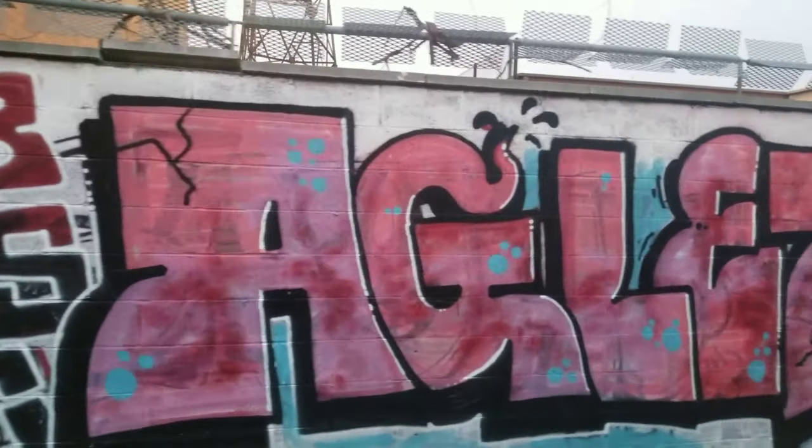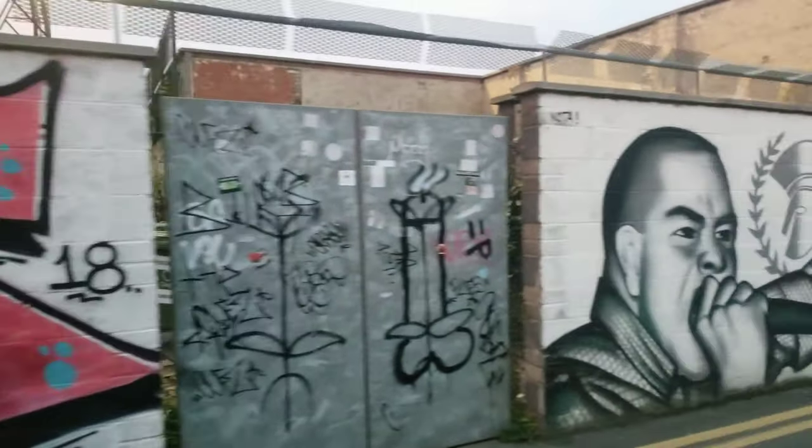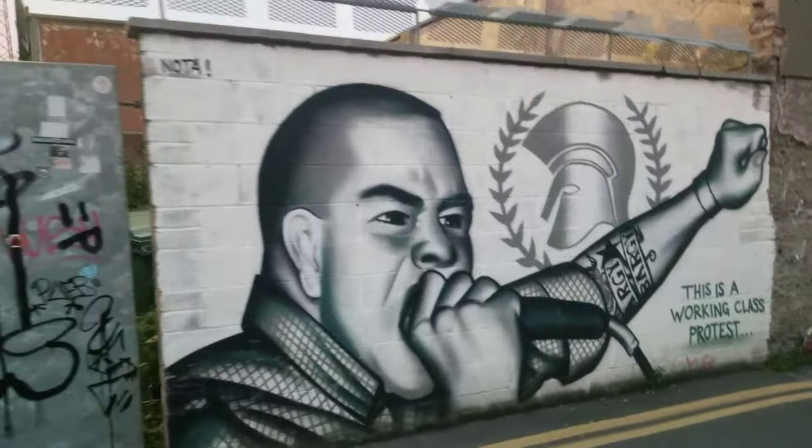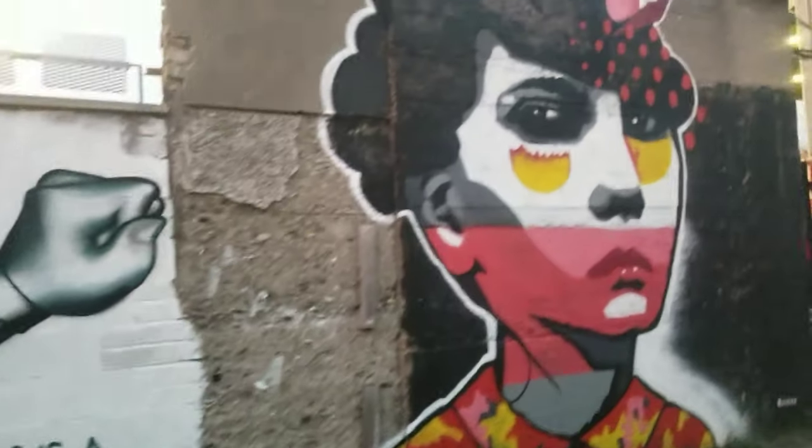We'll get into Dalymount Park now and we'll give you a quick little tour. All right, guys, this is basically the lane where you walk down if you want to get to the Jody stand. Some great artwork there, has to be said. Fantastic.